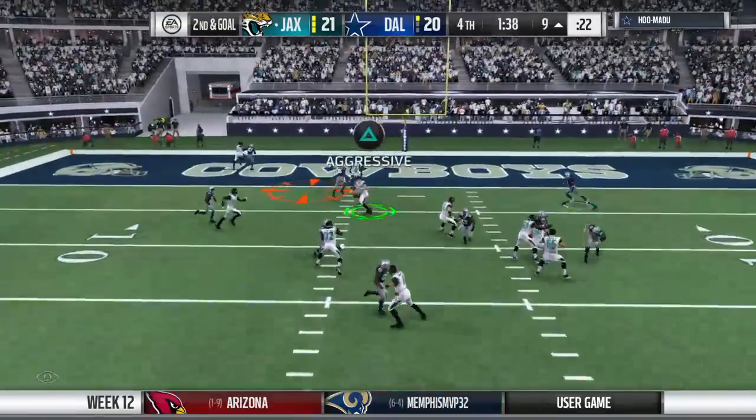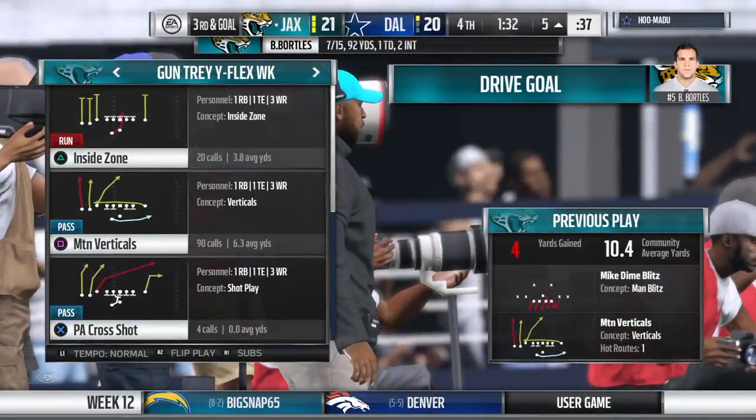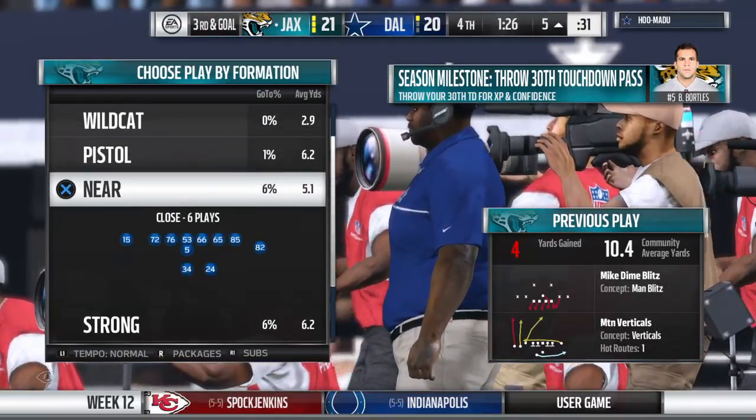Bortles going to look to throw. That is caught at the 7-yard line. 4 yards on the completion, and it sets up a third down. Well, the strategy was evident there. Get it to your tight end and make it a one-on-one play with a cornerback.